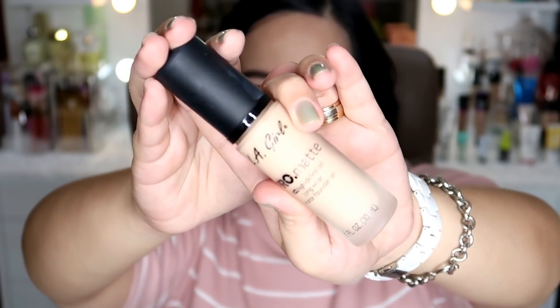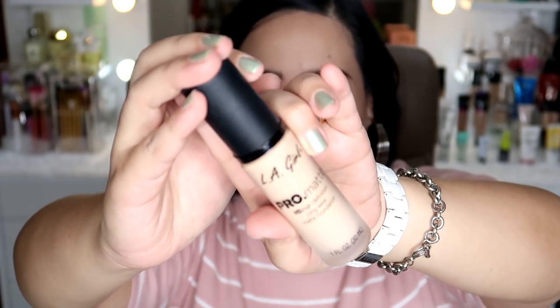I highly recommend it. Alright, next up, bebe girls, meron na naman akong isang foundation. And can you guess what it is? Ito yung latest na nireview ko na foundation. It's the LA Girl Pro Matte HD High Definition Long Wear Matte Foundation. It looks like this. Ayan, that's what it looks like up close.